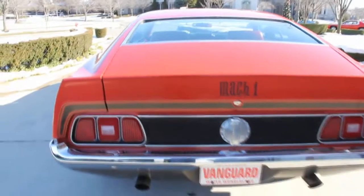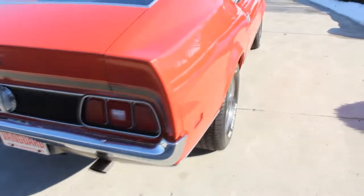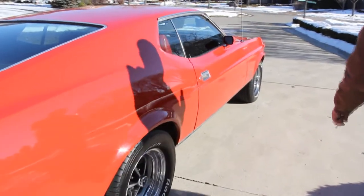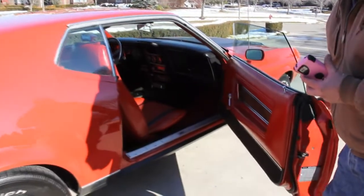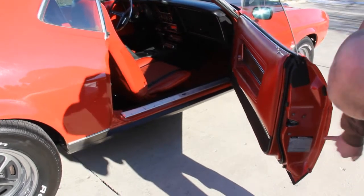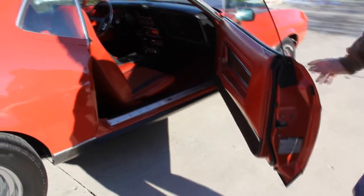Take a look down the passenger side here. It is straight as an arrow. Like I said, there's some wear marks on the paint here, but beautiful. It shines up awesome. Pop that door open. Everything fits good. Everything operates good. We've got the tire sticker here still on the car.